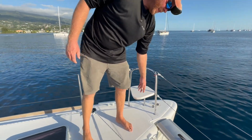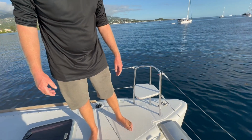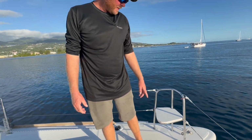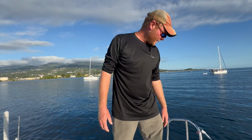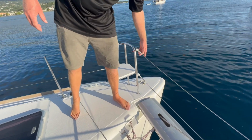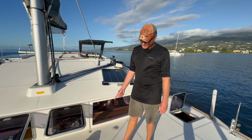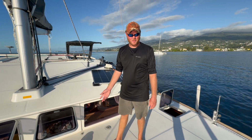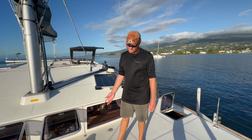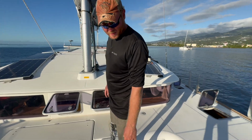I changed these seats. They were a wood seat, but they were rotten and about to fall apart, so I ended up cutting those out of starboard and putting those on in Florida. Also added these pad eyes for our downwind sail. This is a 1500 watt windlass. I think the original comes with a 1000 watt. This one had been upgraded to a 1500 watt. Got 10 millimeter chain.